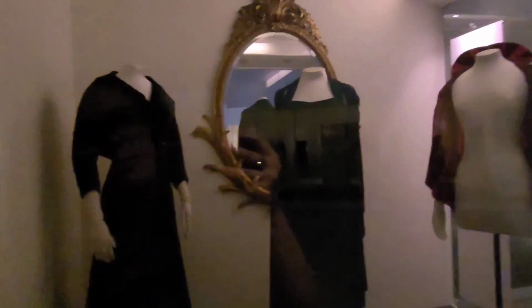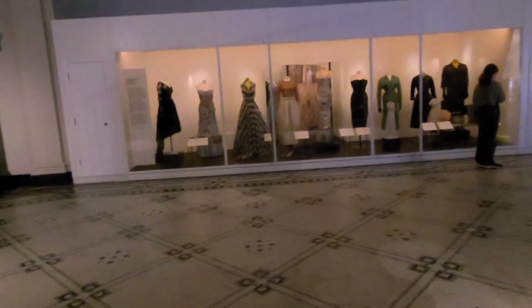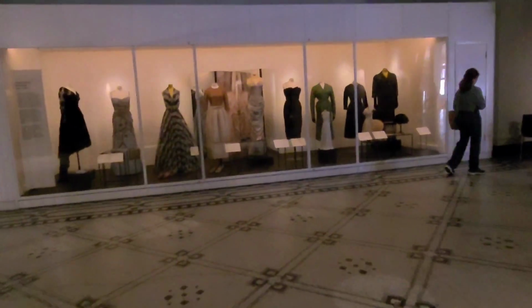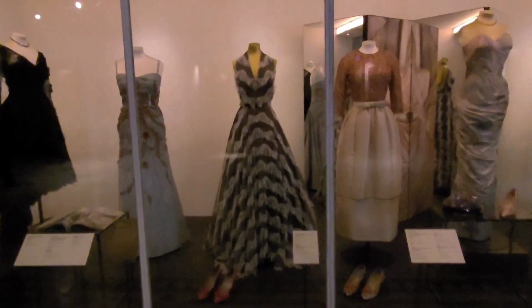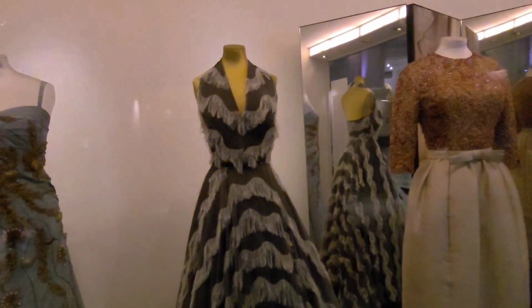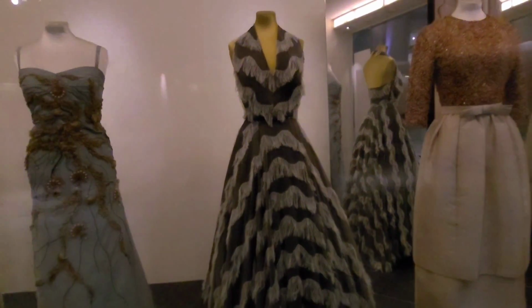I almost wish they had mannequins that twizzled so you could see the back, because I love the back of dresses. Oh my gosh, can you see that one in the middle? Oh my god, I need to see it. I've never seen that before. Oh, look at that. That is perfection. I love a halter. I love the shape of that. It's incredibly tiny. Look at the waist. Oh, I love the drop, the full skirt.